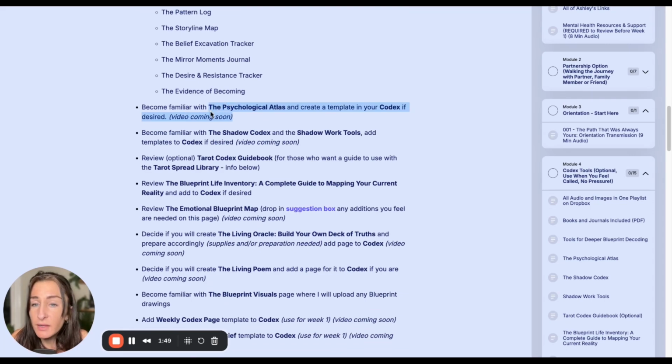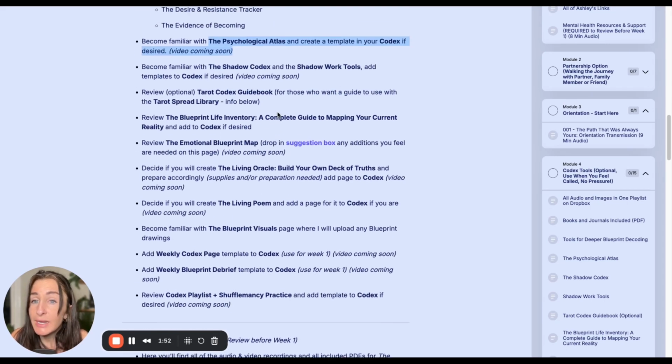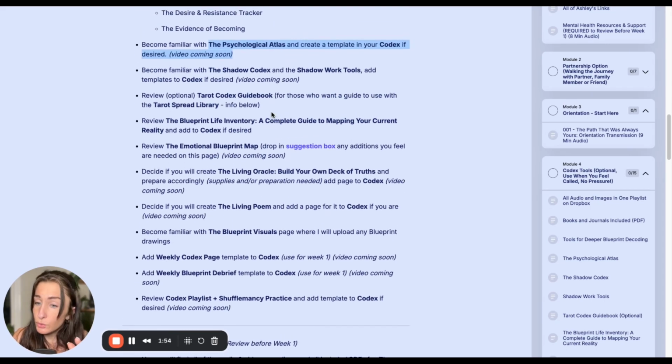We also have the psychological atlas, which is another thing that you can choose to add to your Codex. Do you have to? No. Will it benefit you in some cases if you're someone who will benefit off of tracking that type of thing? Maybe. And if maybe is a yes for you, then add it. If it continues to work, keep doing it. If it just stresses you out, stop doing it until you feel called to look back at it.